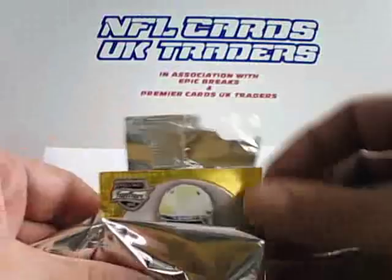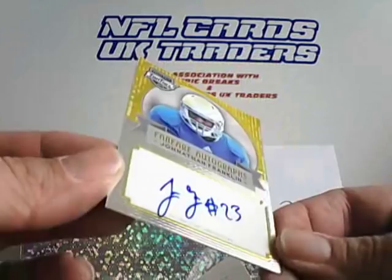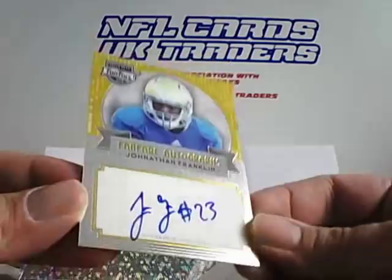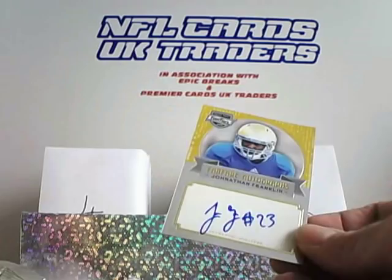Okay, and it is Jonathan Franklin. He was with the Packers, wasn't he? Jonathan Franklin. Base version, not numbered, autograph for Packers when he retired. So that is for Luke. First hit from the pack.